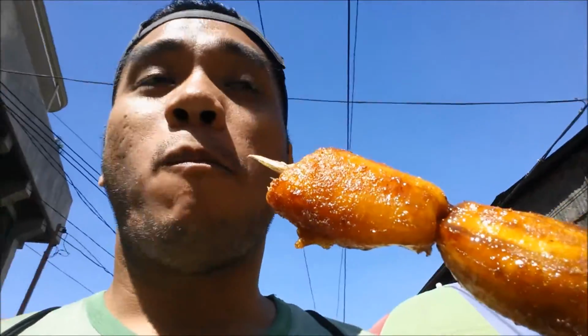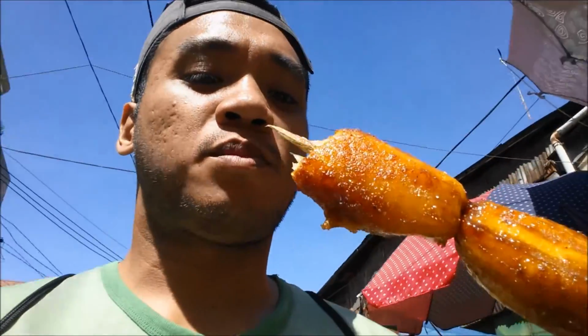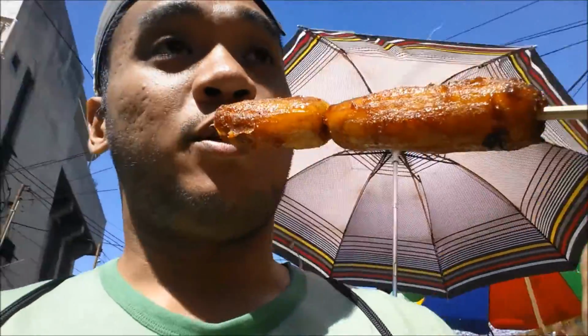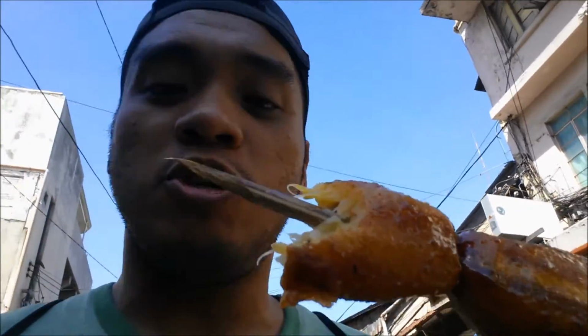You can find these all over the Philippines. It's just banana on a skewer, and then they rub some sugar on it and deep fry it. So good. The banana's so soft, it just melts in your mouth. Oh yeah. Be careful too, you don't poke yourself with the pointy end.